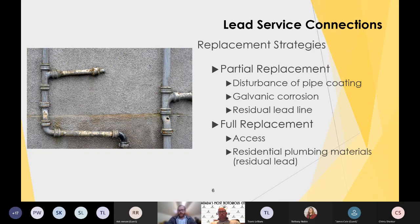The intent here for us is to try and replace your lead water service up to the footing of your home or up to your water meter. But we'll talk more about getting your private side services replaced later on in the presentation.